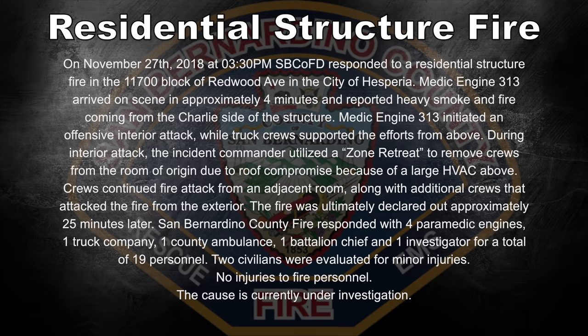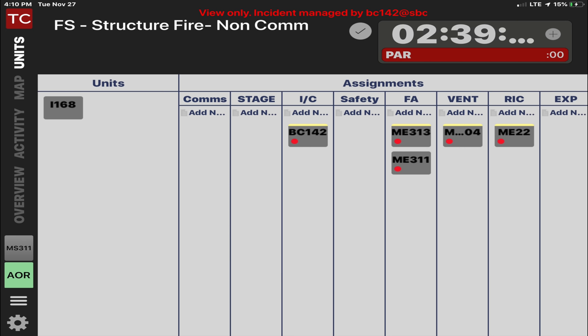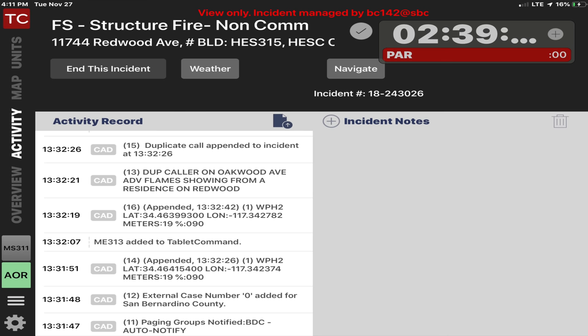Redwood, we do have smoke showing. Truck 304, copy, smoke showing. Battalion 142, per sheriff's on scene, they're advising the back house is fully involved. Battalion 142, copy. Pre-start, investigator and utilities.